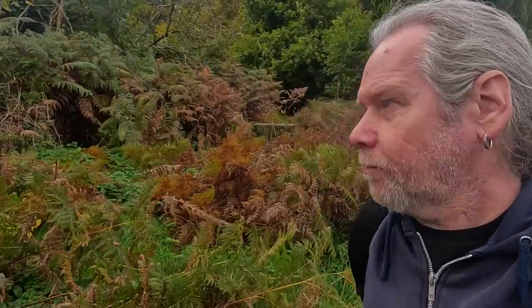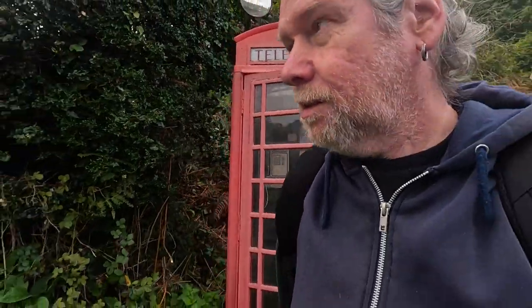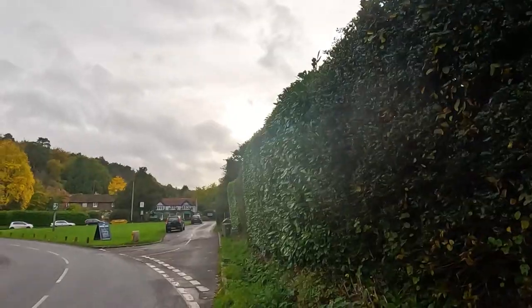You with the drilling, or whatever you're doing, stop it. A nice little telephone box here. One wonders if there is a dialing tone on there. Shall we have a look? Yep, dialing tone. Yep, there you go. Because most of these telephone boxes are now used for defibrillators and books. You can come in and do book swaps and that kind of thing. Yeah, it's lovely, isn't it?